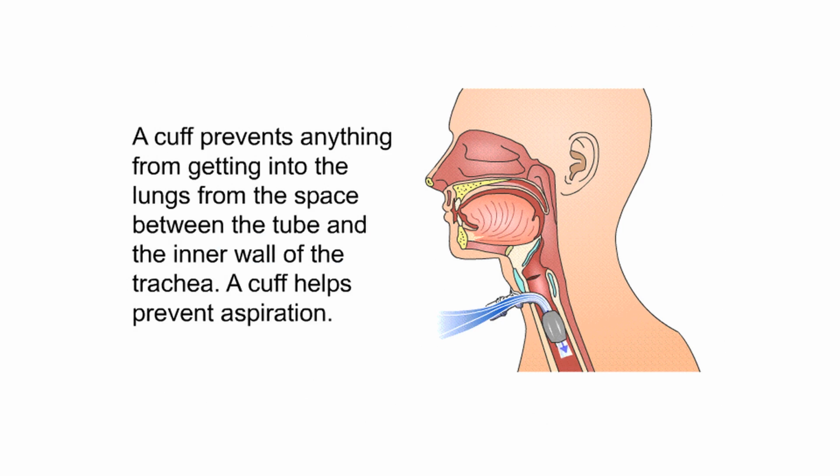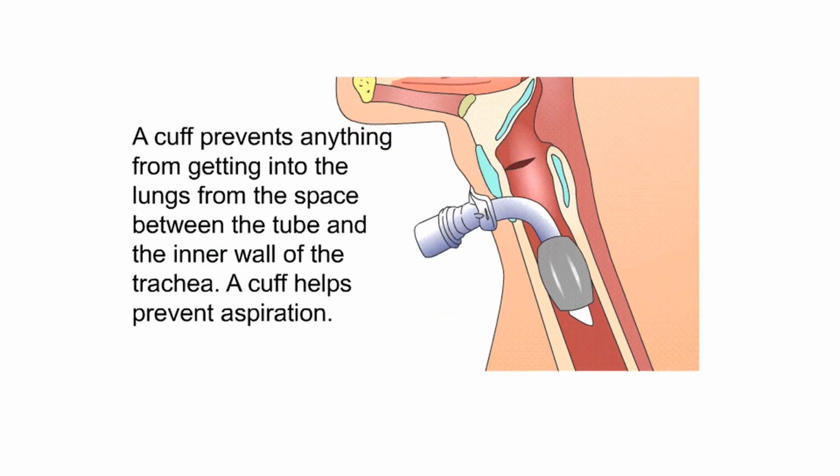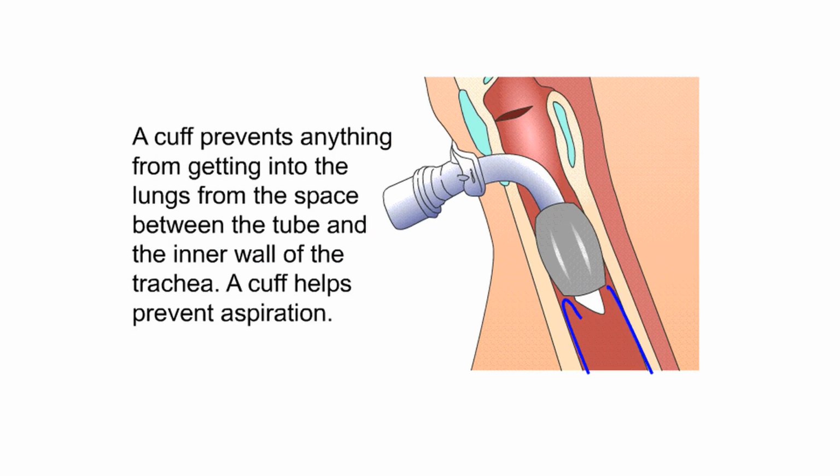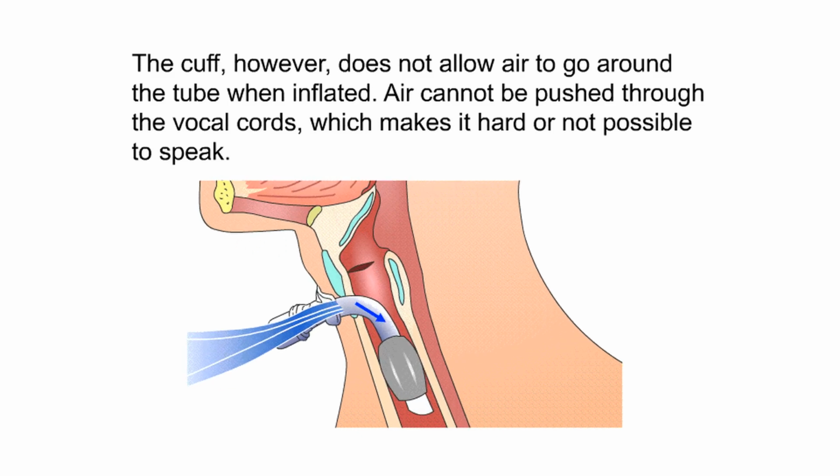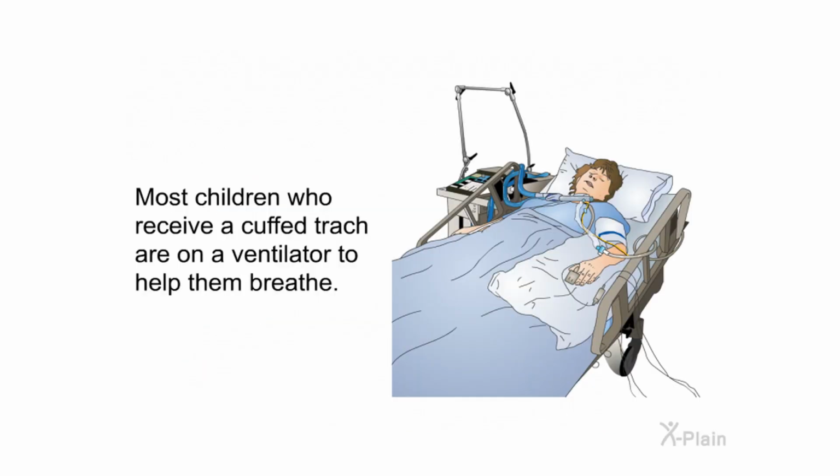A cuff prevents anything from getting into the lungs from the space between the tube and the inner wall of the trachea. A cuff helps prevent aspiration. The cuff, however, does not allow air to go around the tube when inflated. Air cannot be pushed through the vocal cords, which makes it hard or not possible to speak. Most children who receive a cuffed trach are on a ventilator to help them breathe.